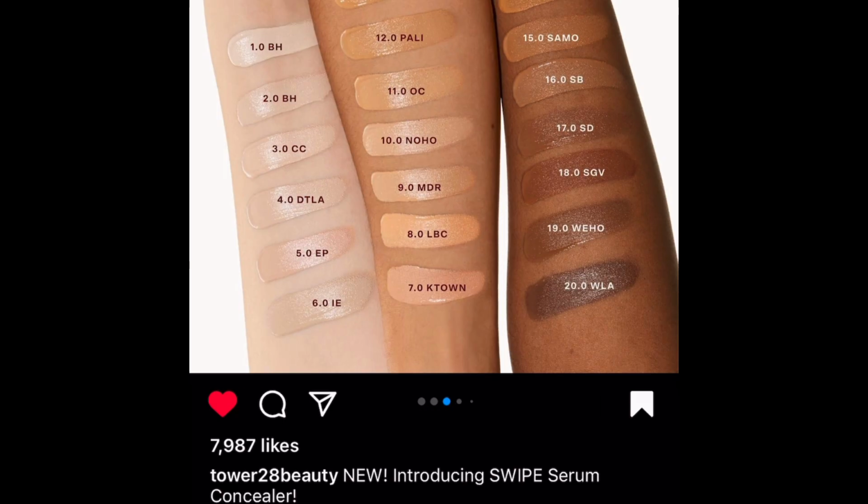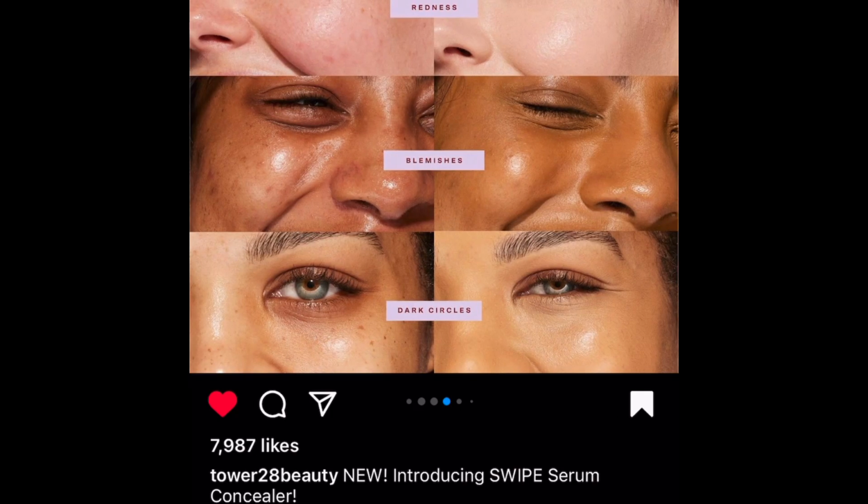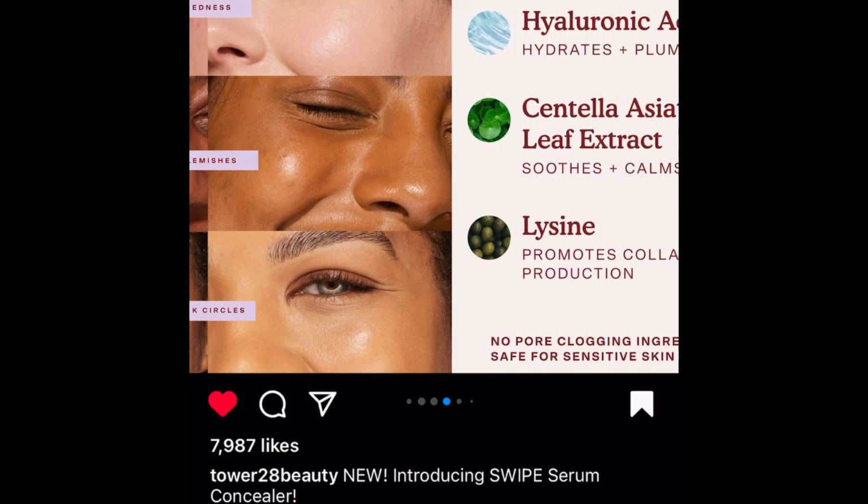But with shades like this, with products like this, I usually just use them to highlight my face if I don't like the way they look underneath my eyes after the first impression. So I got between shade 12 and 16. I believe I bought shade 12 or 14. Don't quote me on that, I don't remember. I did order a little while ago.